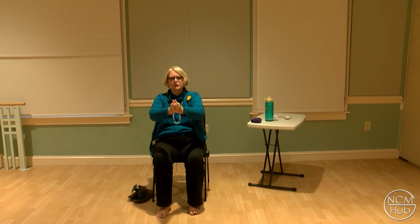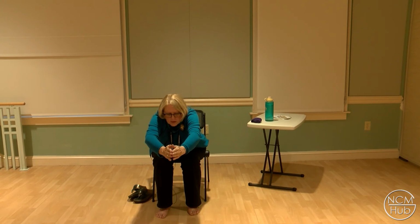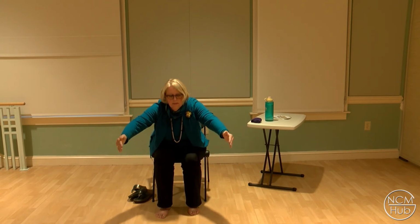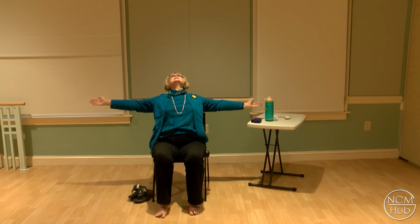Palms are together. We're going to do the swan dive. Okay, you've seen that possibly in diving exhibits. So come forward, stretching forward, leaning forward, extending forward as far as you can go. Then start separating your hands and sitting up tall. Arms go out to the side. Bring your arms back as far as they can go. Look up towards the ceiling. Beautiful swan dive. Then bring your hands together. And then extend forward, stretching forward.